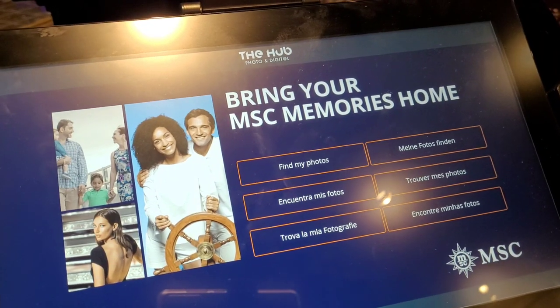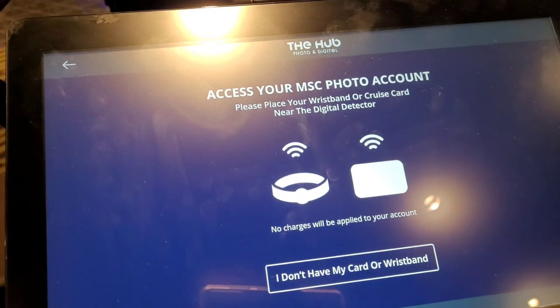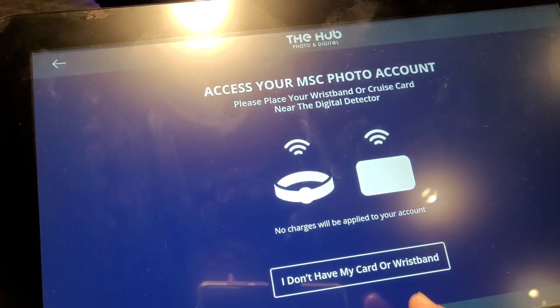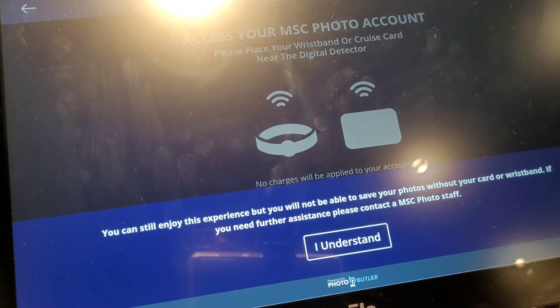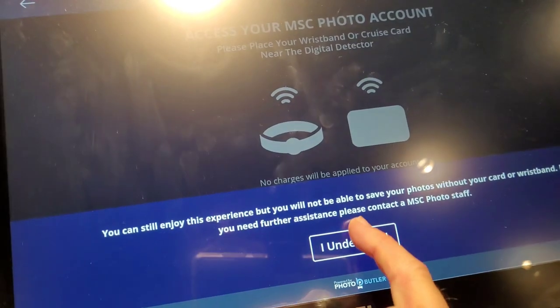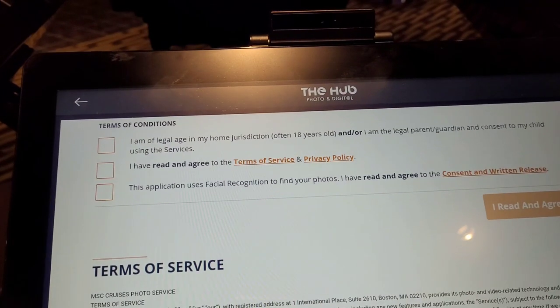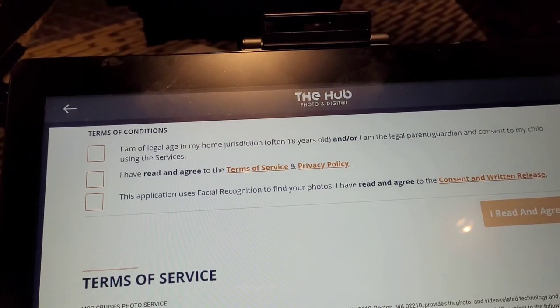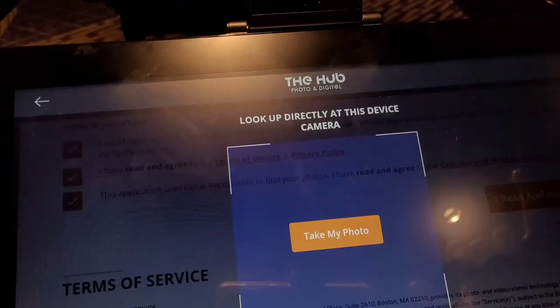Here on MSC Seascape, there is an alternate way to find your photos. So let's try Find My Photos. And I don't have my card or wristband. Oh, I can still enjoy this experience, but I won't be able to save them. Well, I understand that. And, of course, who doesn't love some dense legalese? I don't know if I'm selling my future children or not, but let's just agree to everything and go ahead.